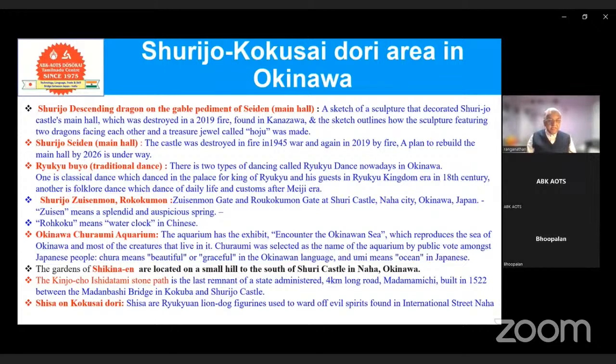Then, Shurijo Seiden is the main hall. The castle was destroyed in the 1945 war and again in 2019 by fire. A plan to rebuild the main hall by 2026 is underway. The renovation is going on.